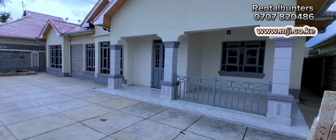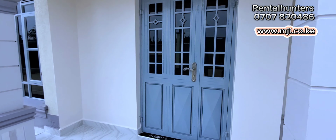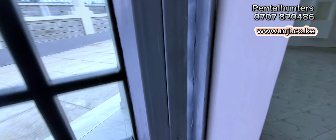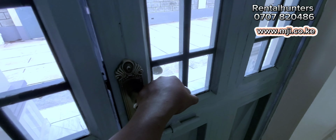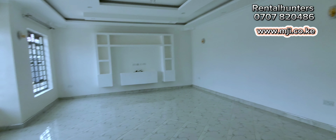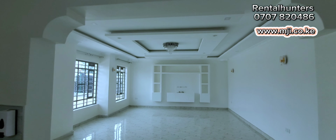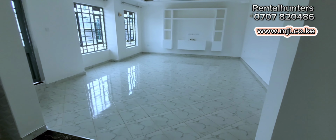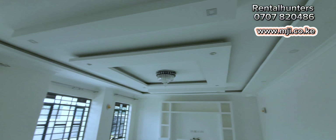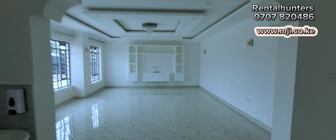So let's get in and see what we have. So the entrance is this, the living room. There's no lights. I wish there were. I could have showcased the lights. The house with the electricity is very dirty, so I better just showcase the house like this and it's clean.